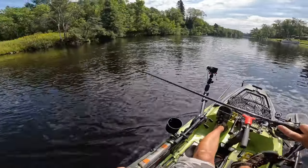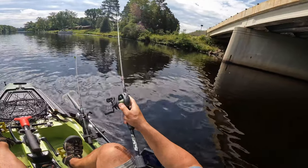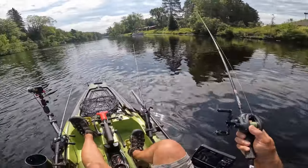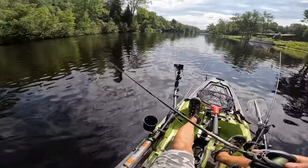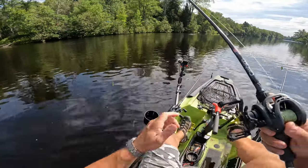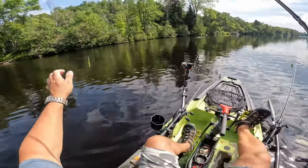If it was me managing this stretch of the river, I'd make it catch and release for smallmouth and plant some bigger fish so they can eat the crayfish. The crayfish are just out of control in this stretch of river. There's literally hundreds of thousands of them, and they're bold. They just walk around on the bottom out in the open.